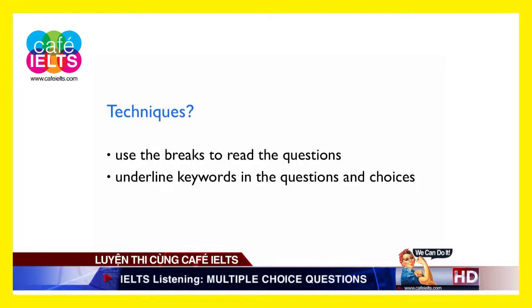So you read the questions and underline the words that you think will be important to listen for. Those are the key words. Usually they're the main meaning words in the question. Finally, listen for synonyms or similar keywords. This is very similar to the techniques I've shown in reading lessons where we're looking for keywords in the text. In this case, we're listening for very similar keywords in the recording.